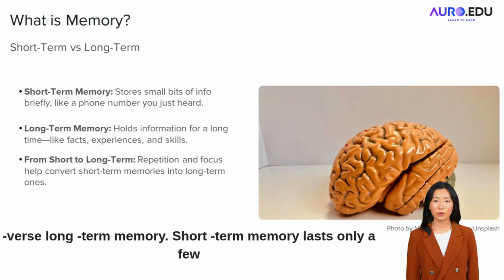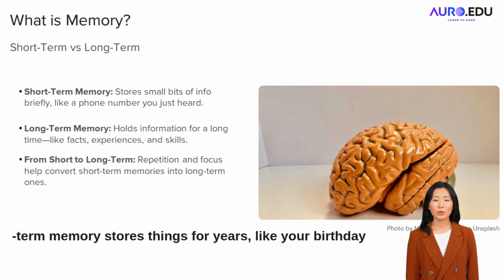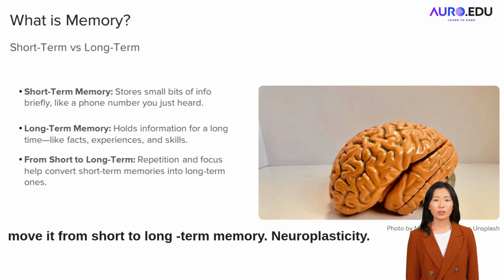Short versus long-term memory. Short-term memory lasts only a few seconds. It's like a mental notepad. Long-term memory stores things for years, like your birthday or the alphabet. Repeating something helps move it from short to long-term memory.